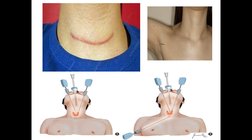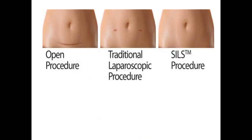So there are different ways of doing thyroidectomy here. One is axillary port solo. The other one is axillary along with the intraoral approach. And the other one is just the intraoral approach. So the technology has advanced, and I will tell you what has contributed to making these procedures possible. So, another picture just to show an open procedure.